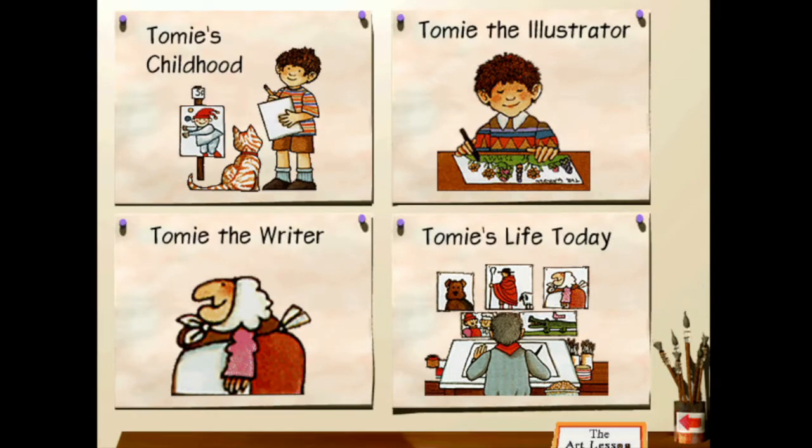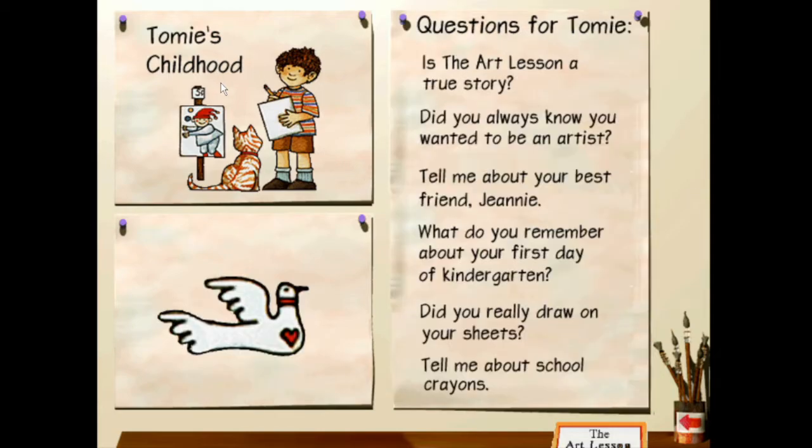Now let's learn a little bit about Tomie, the author of this book. We'll start with Tomie's childhood. The questions we can ask him: is The Art Lesson a true story?